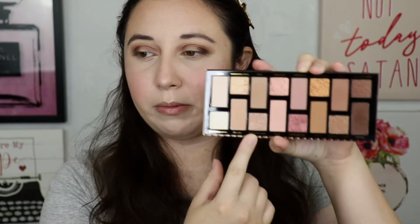Alright, so I think I'm going to go into this Sparkling Sand over here and use this as my topper shade. See how these work.